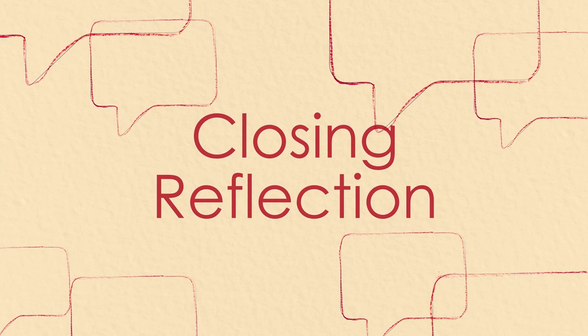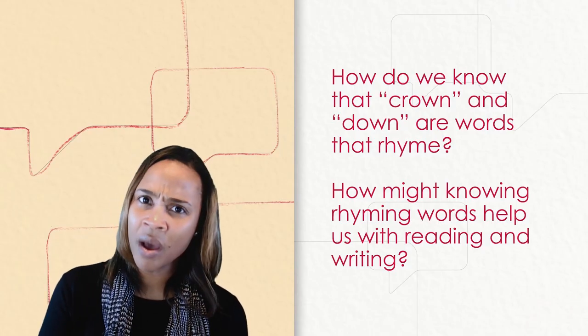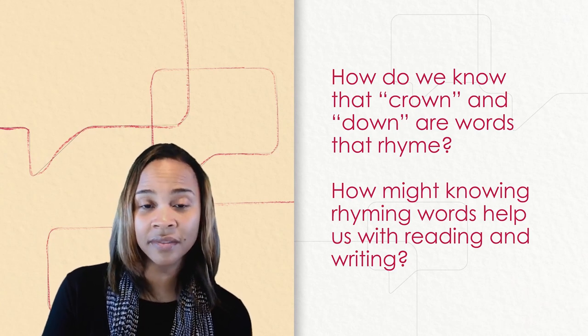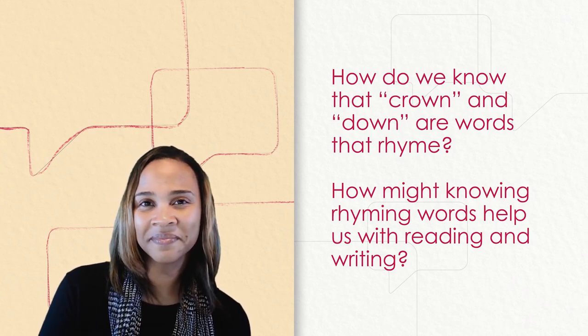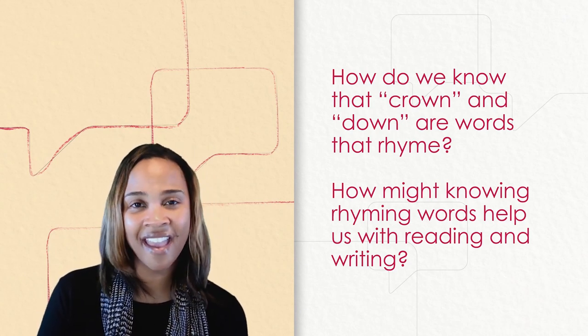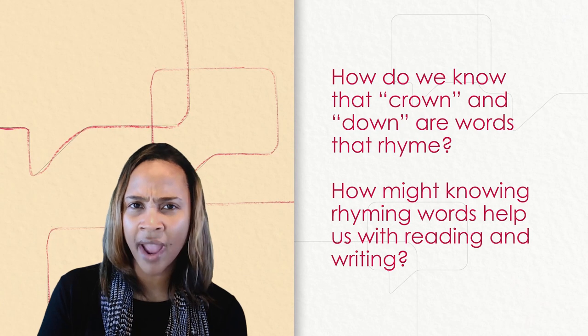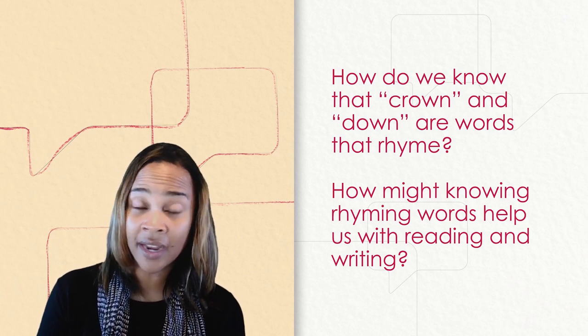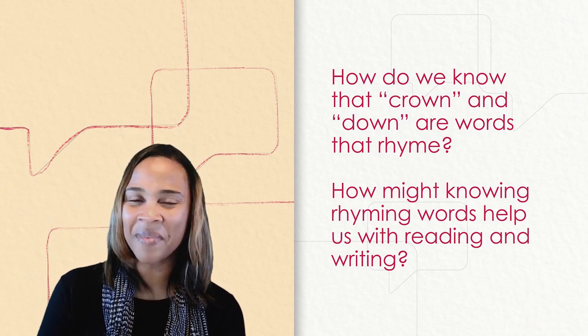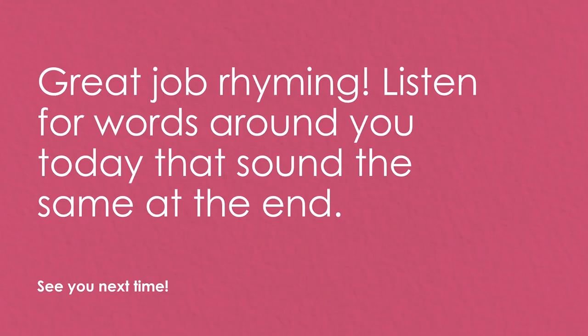Closing reflection. How do we know that crown and down are rhyming words? Yes, they have the same rhyming sound at the end. How might knowing rhyming words help us with reading and writing? Nice job thinking. Great job rhyming. Listen for words around you today that sound the same at the end.